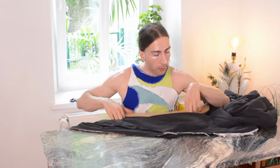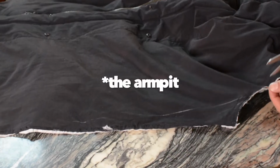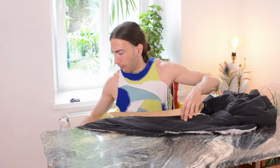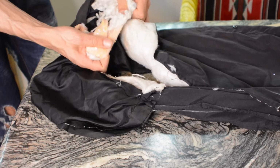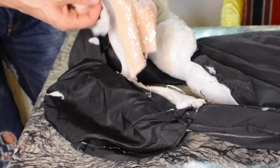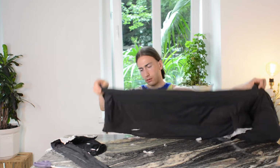So I'm just gonna chop off this little piece that goes underneath so that we have a straight line basically. Oh my god, that is... The pocket of this coat has been broken for a while and I just keep finding objects within these spiderwebs. I'm starting to feel like an archaeologist at this point.